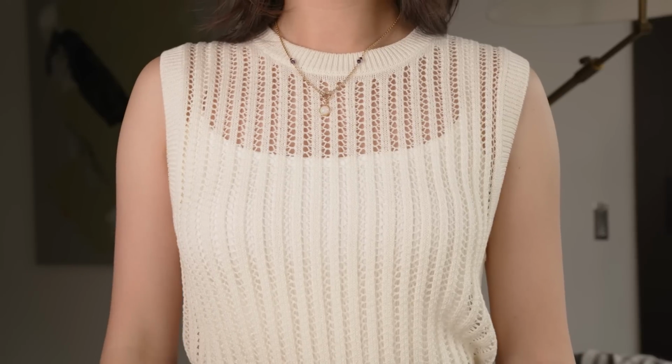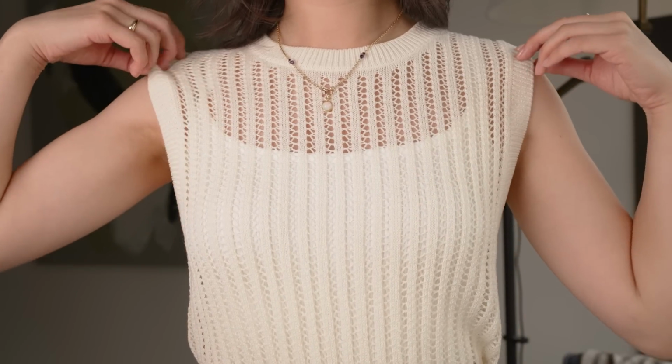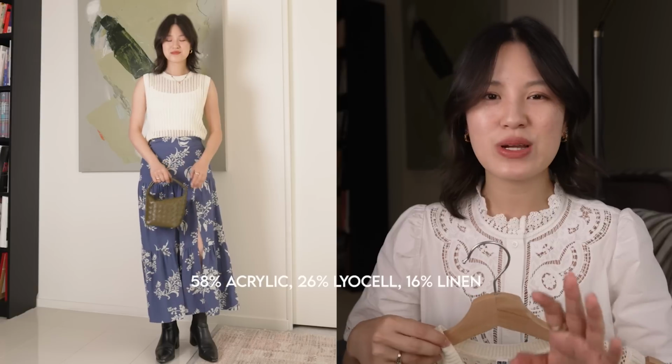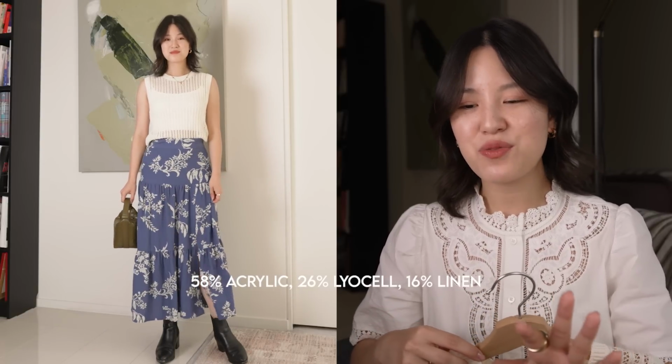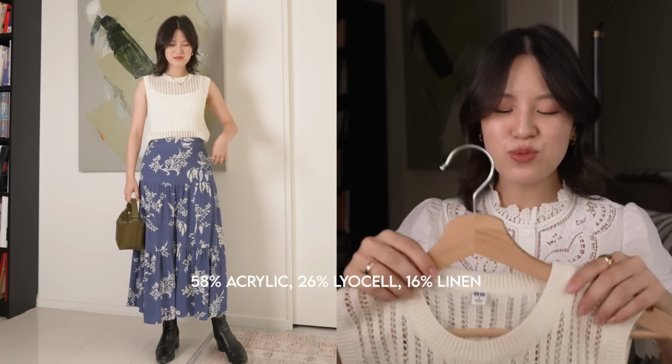This is a sheer mesh vest, and there are so many ways to wear this, but I think because of the texture, it looks really nice for spring, summer. Spring, summer is a season where we can definitely just wear very flat looking textures, very simple pieces. So it's nice to bring in any kind of texture whenever we can.